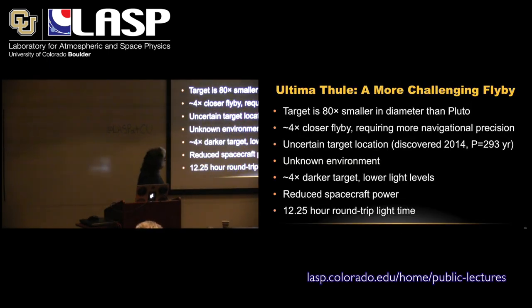Okay, so now we have to think about flying by, and this is really difficult. It's really small, 80 times smaller than Pluto. Pluto was hard enough. We're going for a close flyby because we really want to get in there and get some close high-resolution pictures. We don't know the location. It was only discovered in 2014, with a very long orbital period, so it's not like you can measure its orbit, orbit after orbit, and get a very precise measurement. We have limited measurements beforehand. We have no idea what it's like around there, whether there's debris.